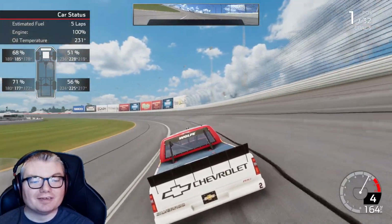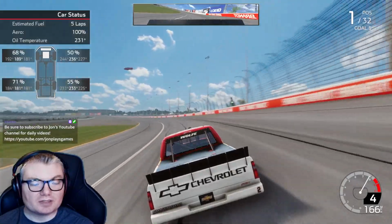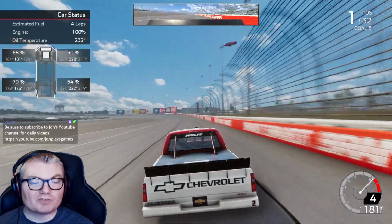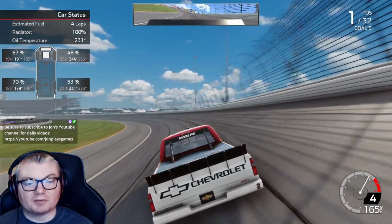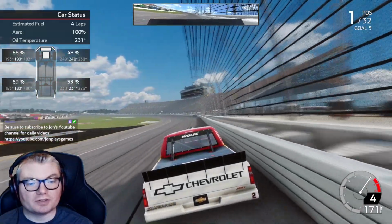That's what it felt like. I just have to be a little bit more easy on the entry here with this setup, but otherwise at least it's not spinning out. Right. I think it is going to wear the tires faster than a proper custom setup would, which typically helps you balance that out better. I mean, I'm already down to 48 on the right front here.